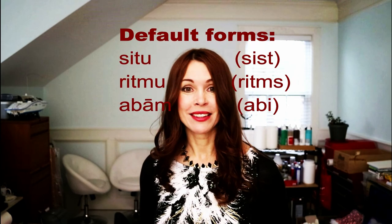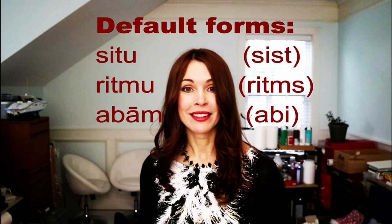So today's words were situ, and its default form is sist; ritmu, and its default form is ritms. And then there was a word ar, which was already in its default form. And finally, the word abām, and its default form is abi.